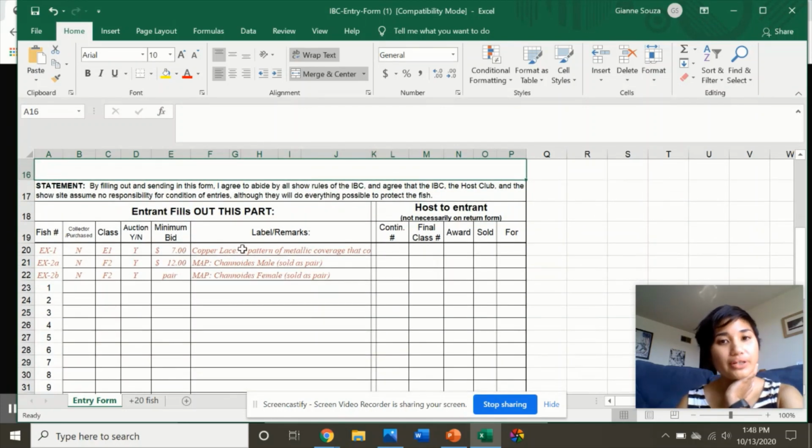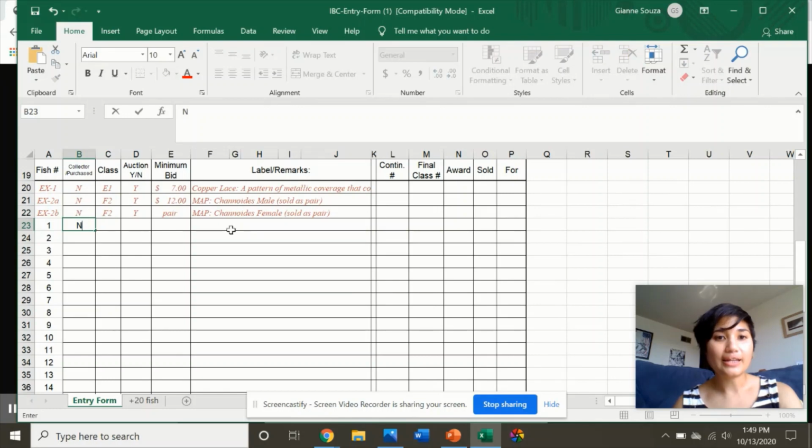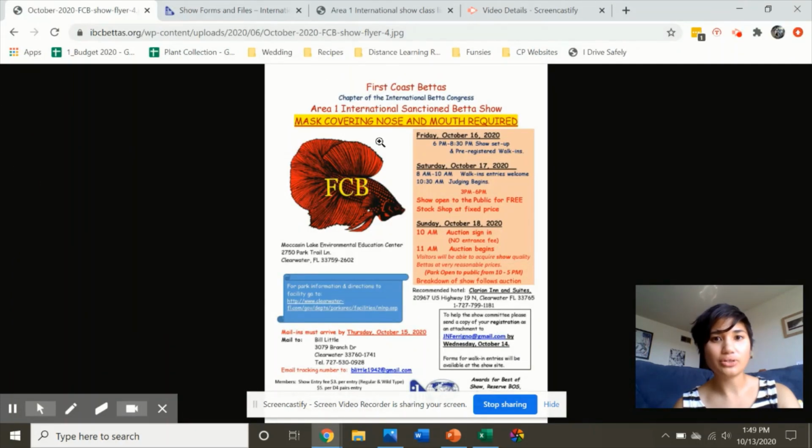So you need to fill this part out, and the host is going to fill that part out. Basically you need to say if it's collector or purchase because they go into a different division. All of mine are not. Okay. And then they have a pair here, and this is what I'm going to do because all of my fish are betta rubra, so they are wild bettas. The class is F, actually, I think it's F2 as well.